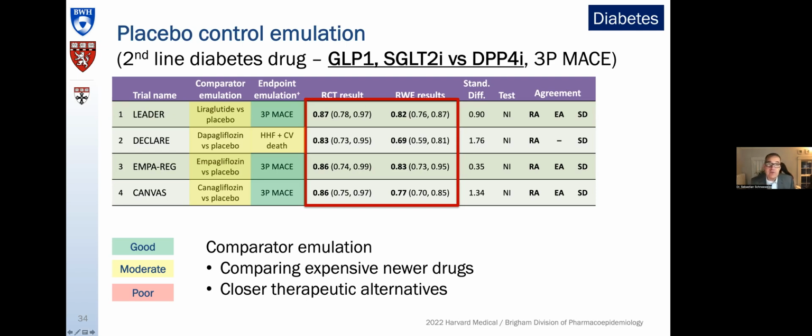Now you see that actually it works quite well, 0.87, 0.82, 0.83, well, 0.9, not so well, but qualitatively moving in the same direction, at least showing the protective effect of GLP-1 receptor agonists and SGLT2 inhibitors. 0.86, 0.83, and so on, right? So this seems to work reasonably well, okay?